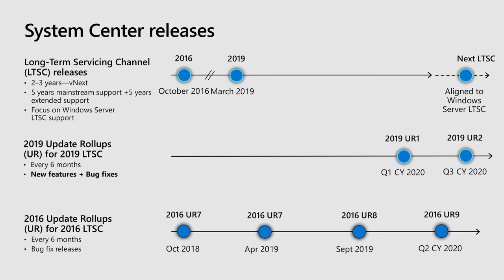Now, coming to System Center 2019, the latest and the greatest of these releases, the first update rollup for System Center 2019 will be released in the first quarter of next calendar year. And we will then settle on 6-monthly update rollups for the System Center 2019 product as well.